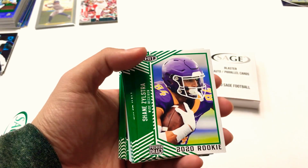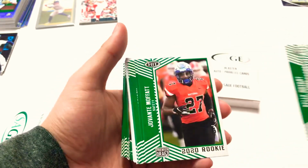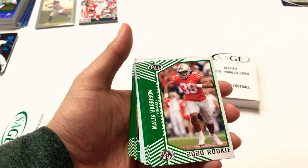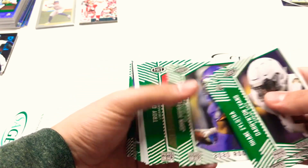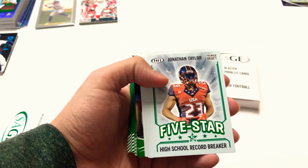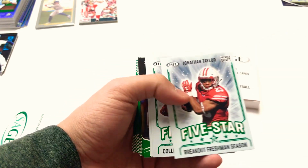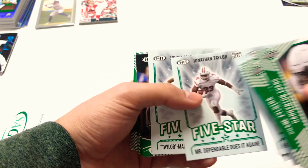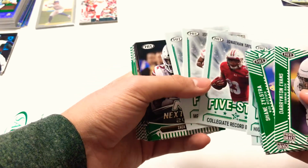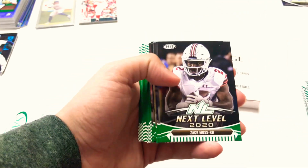We got Darrington Evans, Shane Tavine. There's Tyler Hall, Kelly Bryant, Javonte, Kendall Futrell, Malik Harrison, John Hightower, Troy Dye. There's Cam Akers. Here's a five-star high school record breaker, Jonathan Taylor. Five-star, another Jonathan Taylor. Another Jonathan Taylor. So these are all Jonathan Taylor. So that was like five Jonathan Taylor little insert type looking cards.